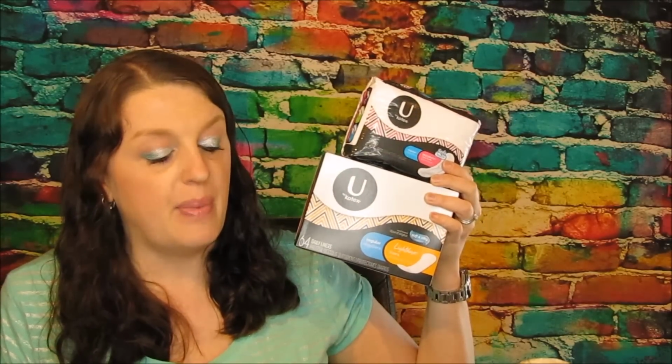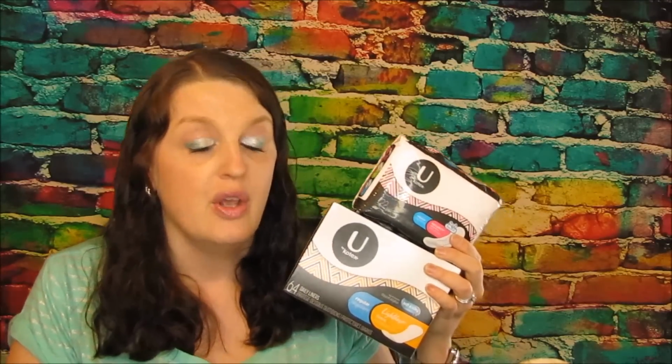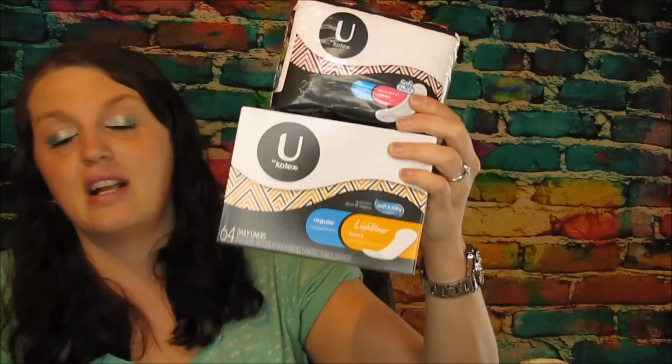I ended up getting the Kotex liners and I also got the Kotex pads. Now these were $1.99 for the spend four, get four. But then we have those $3 off of two coupons that we got from the 4/22 Smart Source. You guys would get both of these for just 98 cents. That comes out to be 49 cents a piece. I think that is a great deal. That is pretty much the only price I will pay. These are the items that I buy at Pick 'n Save every time I go couponing there. So I got a lot of the Kotex pads there.